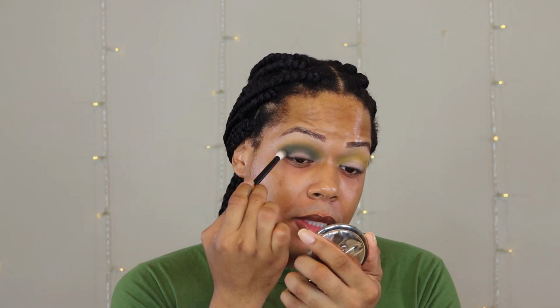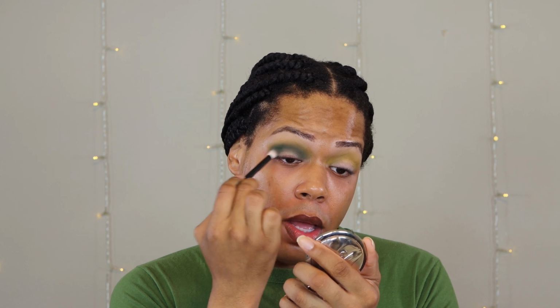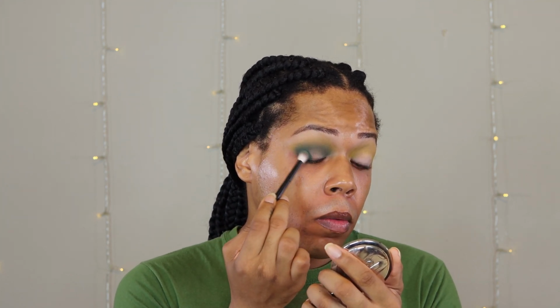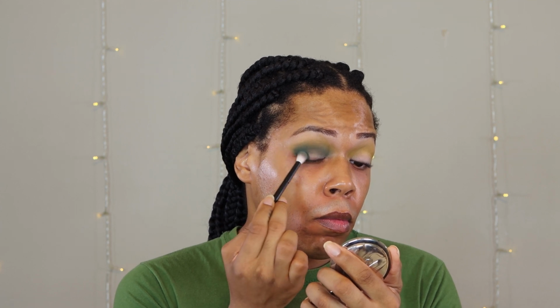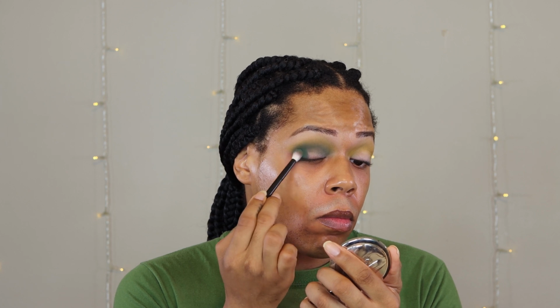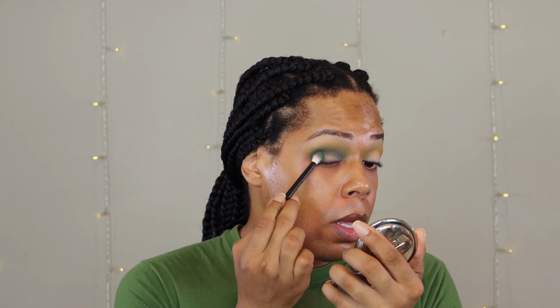And I want to go back in just the tiniest bit more. I want the outer half to be slightly deeper than the inner half. So we're going to blend this on the outer half and then do the outer V. I'm going to take that same brush and just press it. Let's see if pressing it one more time will give me more pigmentation, and it does.